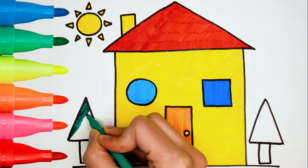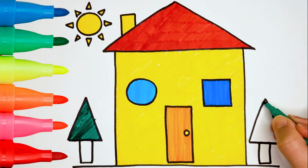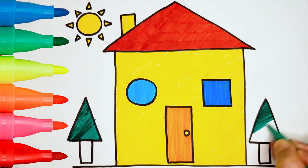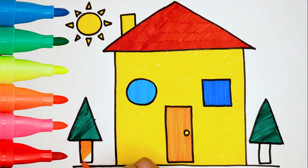These are the trees. They look like pines. Finally, brown for the trunk. And green for the grass. So cute! Done! Our little house looks very cute. I hope it was fun drawing with shapes.